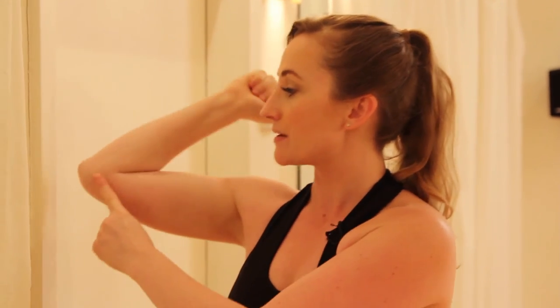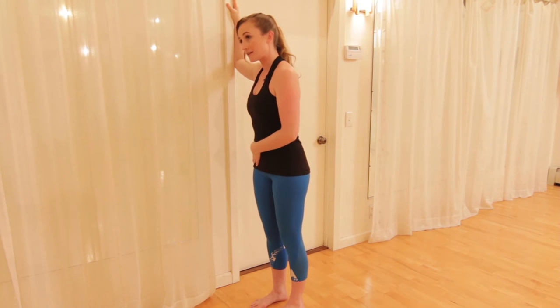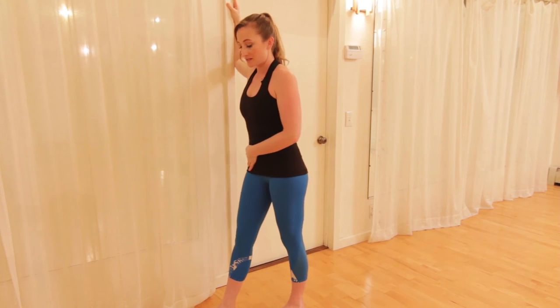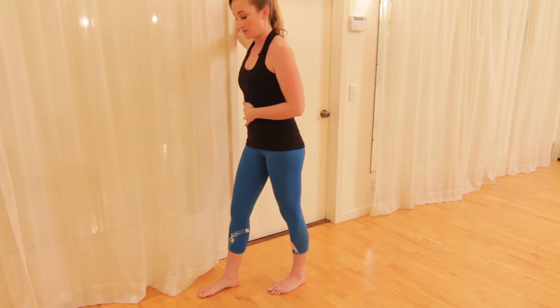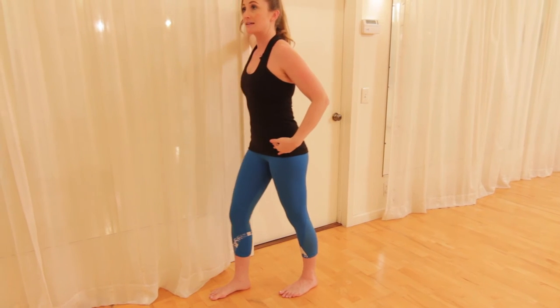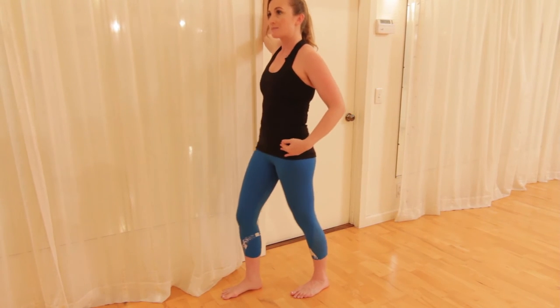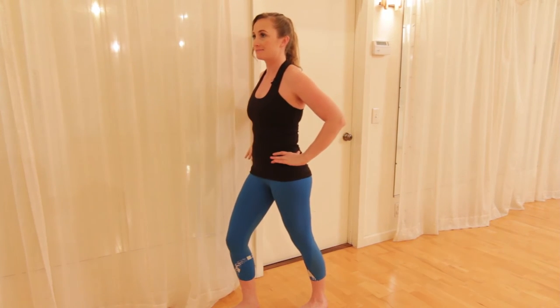Once your elbow's on the doorway, you're gonna find the bony part of your elbow. That is gonna be the resistance that goes on the doorway. You're gonna take your inside foot, you're gonna step forward into a small lunge. And when you do this lunge, you're going to bend at the knee and you're going to keep the body straight. Sometimes you want to do it with your hips and sometimes you want to lean forward with your body, but ideally you're just doing a lunge with the leg.